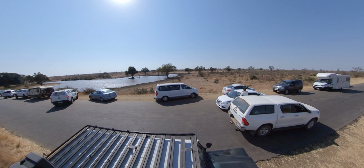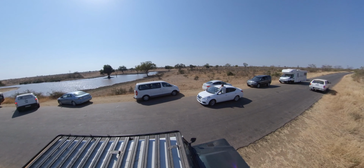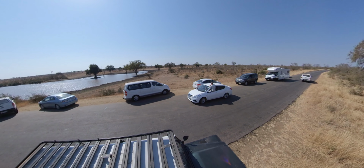When you get to a sighting though, please just turn your engine off. Don't sit there on idle. It's extremely irritating to people who are waiting and watching animals, particularly anyone who's filming, and that sound ruins the film. So just be courteous, turn the car off when you're at the sighting, and then start it up and drive on your way after that.